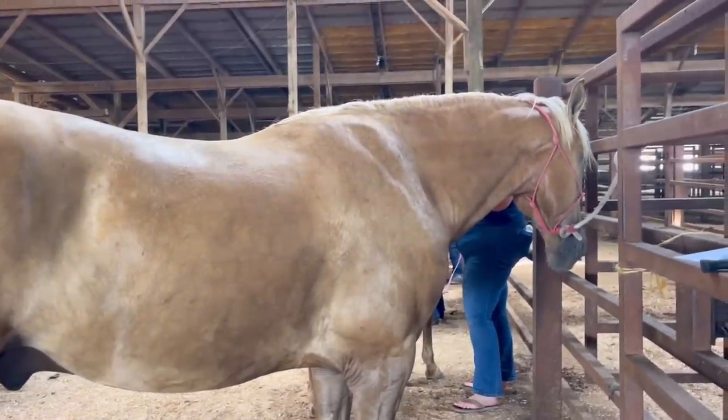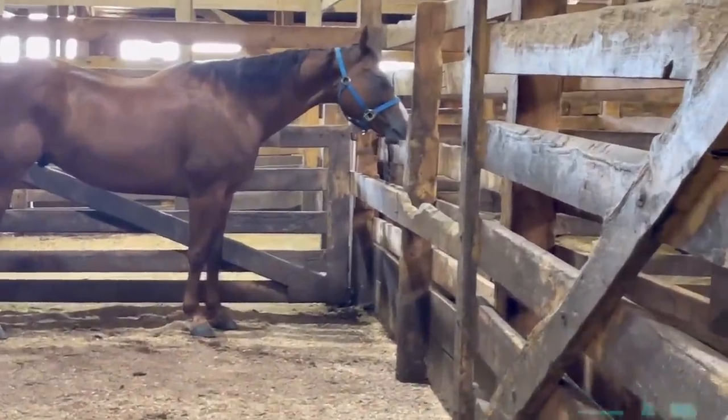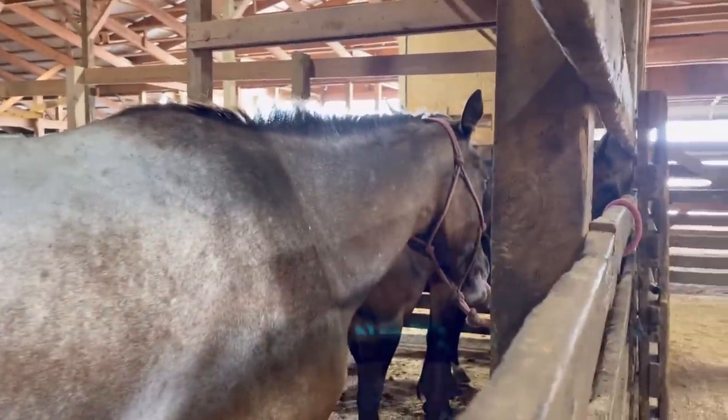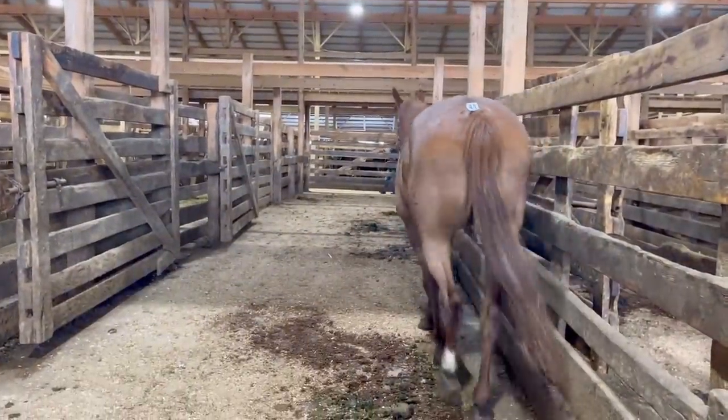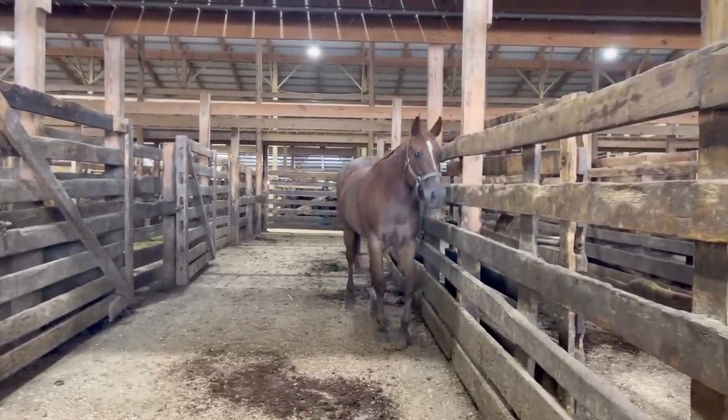I obviously put a lot of time and effort into the horse, and my overall goal is to transform them, but I also want to get horses that I know don't have super major issues up front. Once in a while, I will take on a horse that I know is going to need rehab or rehabilitation, aka like a rescue.